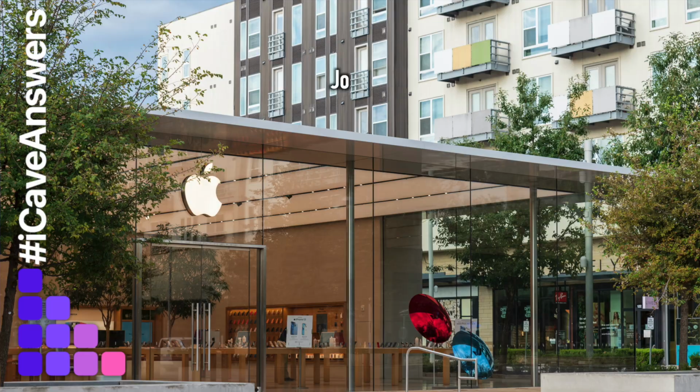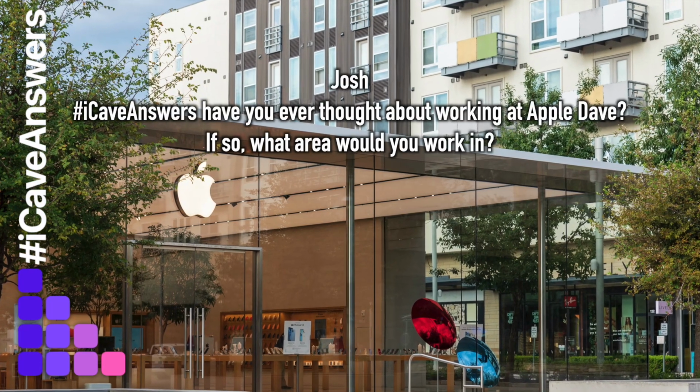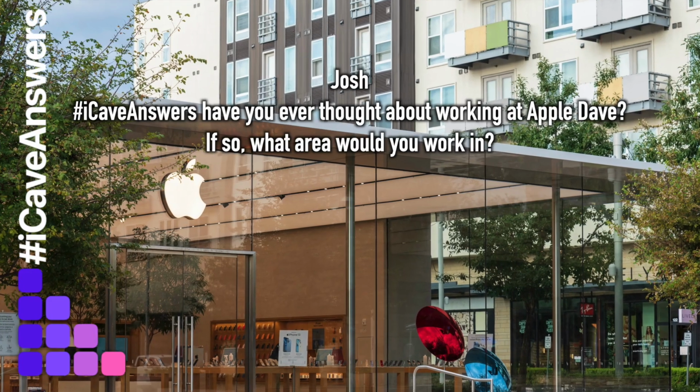And Josh asks, "Have you ever thought about working at Apple, Dave? If so, what area would you work in?" And this is another interesting one, because my wife back in the day did say that that's a job that I should do, just because I always love talking about Apple and stuff. However, here's the thing, if I was to go and work for Apple, I wouldn't be doing this show, because once you work for Apple, I'm pretty sure you're going to be under some NDAs.